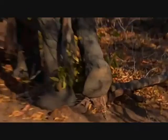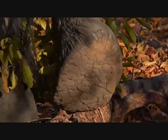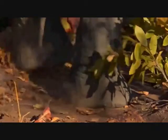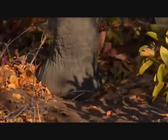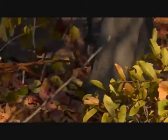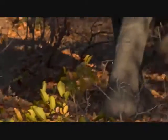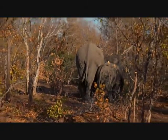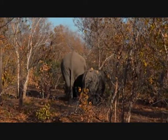Look at that! How cool is that? A resting foot place, giving us a chance to see the fine lines and cracks that run through the sole of an elephant foot. Our Ellies are moving off, and James has got one of the most magnificent of all the raptor species.